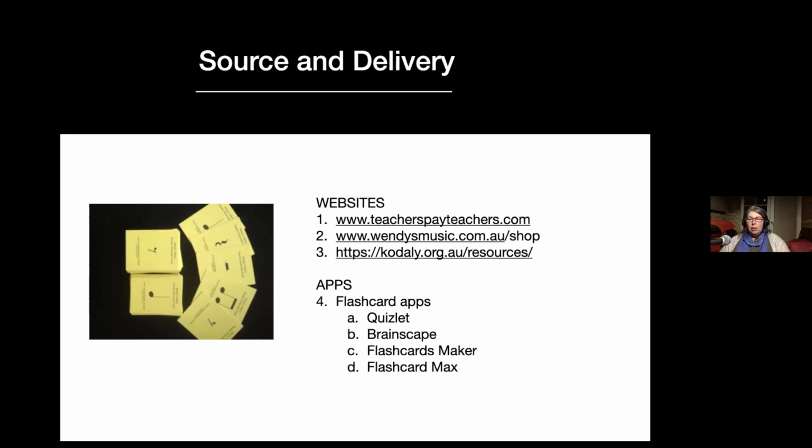Alternately, you can use any of the gazillion apps that are out there. I've just listed down 4 fairly popular flashcard apps. There's Quizlet and Brainscape, Flashcard Maker and Flashcard Max. They all have different functionality and different costs and everything else.